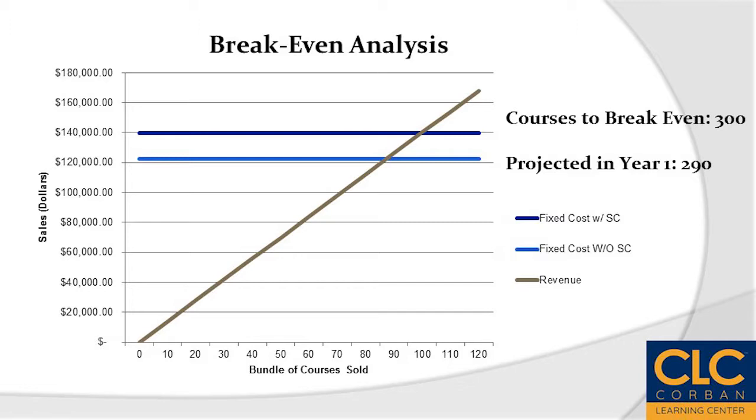So in the top right, you'll see that to break even, the total number of courses will be 300, and with our conservative projections, the Learning Center will sell 290 courses in the first year. I want to remind you that these numbers are conservative, therefore the Learning Center does have lots of room to move up and break even sooner than year 2, which it shows with the bottom fixed cost line. And we have calculated that they will only be operating at about 30 to 40% capacity in the first year with our projections, which is good for a startup. And with that, I'll pass it off to Kelly to conclude our presentation.